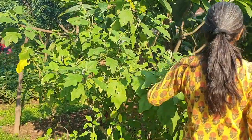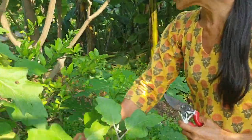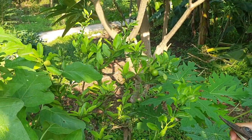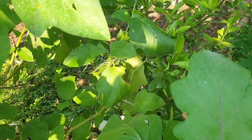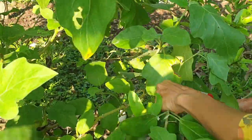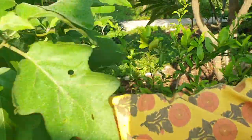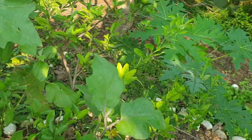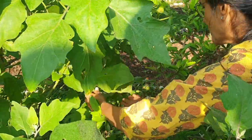So this brinjal plant, the only thing I have to be careful about is that it should not overshadow this lemon tree, right? That's the reason I walk around with my pruners, because a very important job for us gardeners is to cut out things which are suffocating or taking away the light of anything which is a little bit more important for us. So I'm quite clear that the lemon tree is more important for me than the brinjal plant.